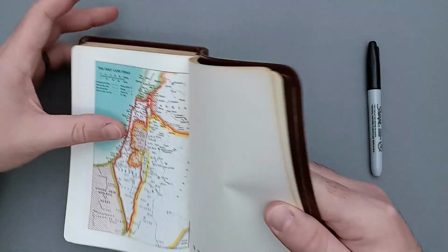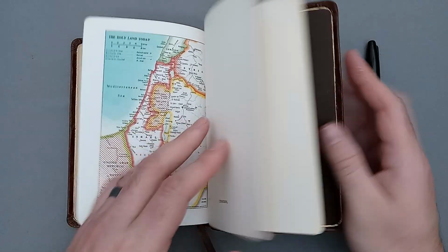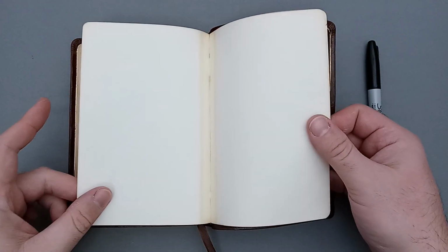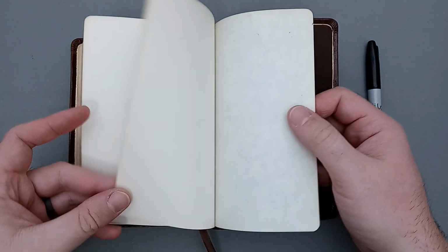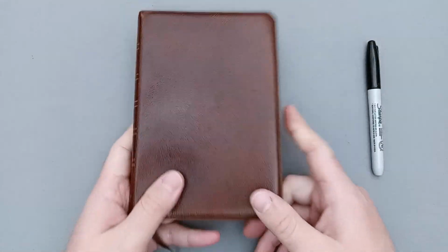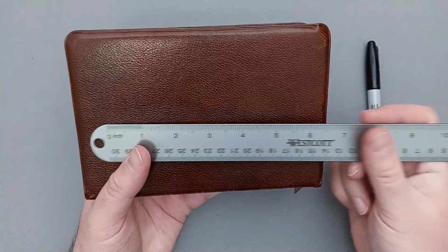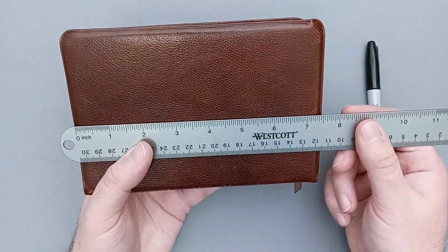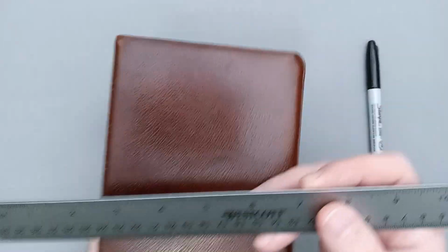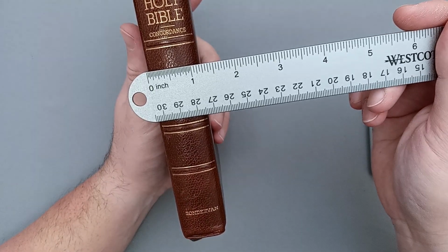Then at the end here, we have a little item number. Show you guys that. And that's it. Just a couple blank sheets, and the cardstock, the flyleaf, and that's it. Beautiful edition, right? The King James Version, if double column verse by verse is your thing, this is one to grab. Give you the measurements. This comes in at 7.5 inches tall by 5 1/8 inches wide, and 1 1/4 inches thick.